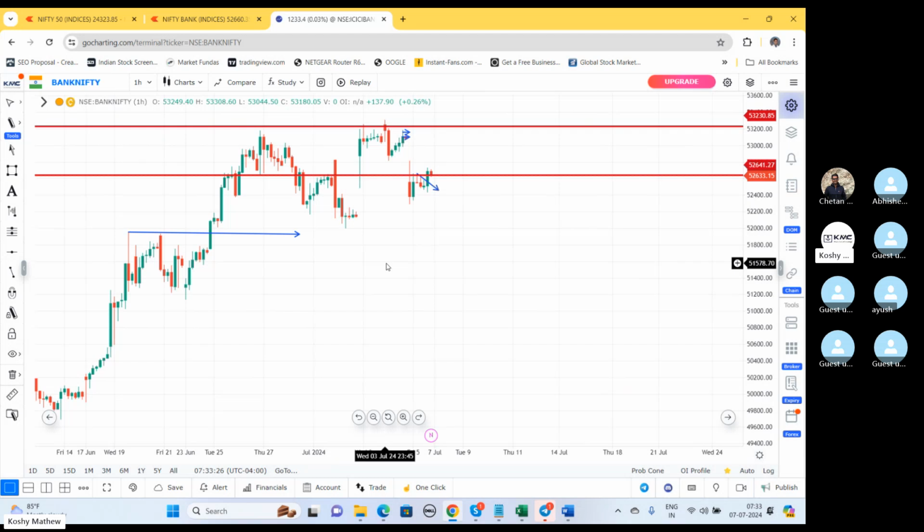Even if it's urging you to buy it, don't do it. Let it settle down. Sometimes what you see as the price going down may shoot up, or sometimes the shooting price may come down. So give it that 30 minutes, let it settle down. And after that, you can follow the trend, whichever trend you think, you can take that trend and move forward.